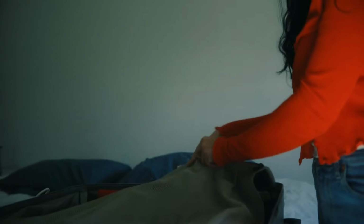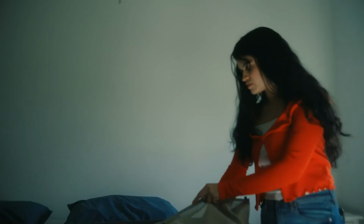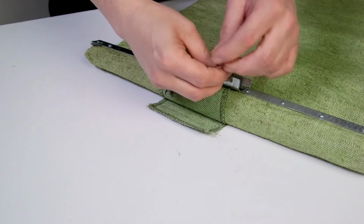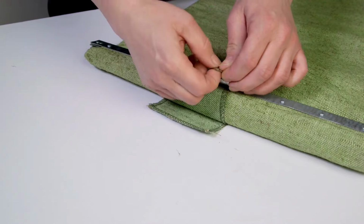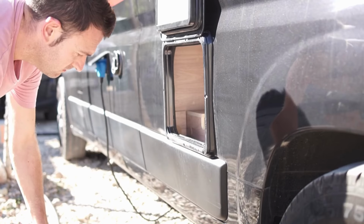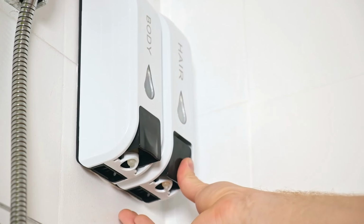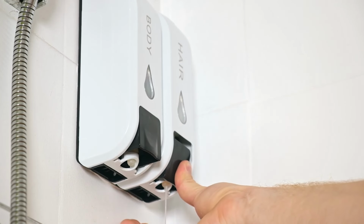One traveler noted, "Switching to travel-sized toiletries made a big difference. My bag is so much lighter now." Use a clear, zippered bag for your liquids to make security checks a breeze. Another smart move is to consolidate products. For example, a shampoo and conditioner in one bottle saves space and weight.